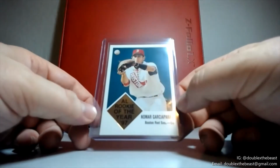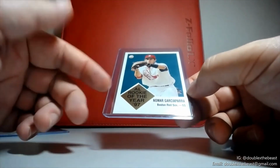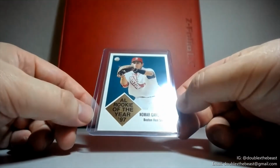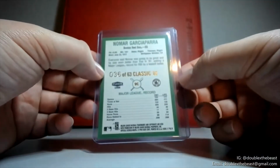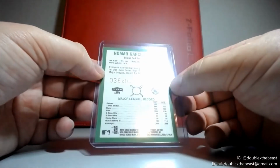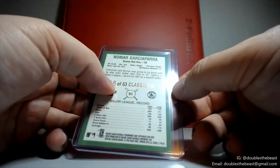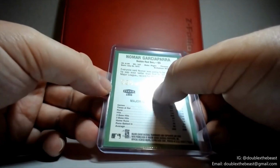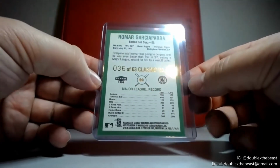The basketball ones on these probably look a little bit better because it's a holo foil. But the baseball looks good as well. And like I said, it's more about the design as a throwback to the 63 Fleer design. And obviously they're very rare. 036 of 63, and then it has the Classic 63 stamped on it as well. So you get the serial number out here in this bigger font, and then you have the of 63 Classic 63, and the card number is in gold foil as well, and you can see it, 9C right there.